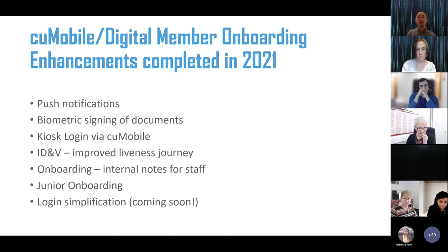One of those is that now that we have biometrics in the app, we can allow members to sign their documents using biometrics. From that point of view, it makes it nice and easy and convenient and actually much more secure. We'll talk a little bit about how we want to continue on that journey.